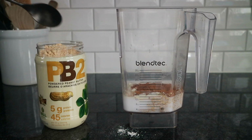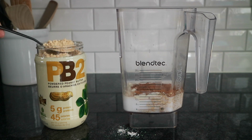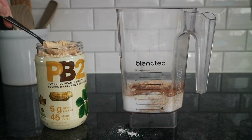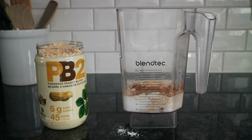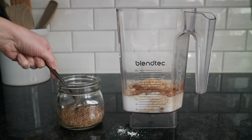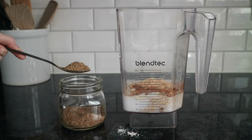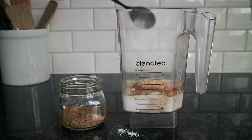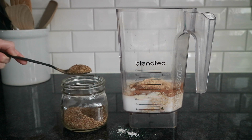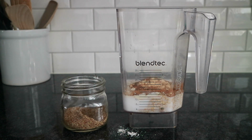Next, I add peanut butter, and I use powdered peanut butter just for convenience's sake, so I don't have to deal with scooping peanut butter out of the jar. It is a lower fat content, but not something I'm hugely concerned about right now. Next ingredient is flaxseed, and flaxseed is another milk boosting ingredient, so I add 2 tablespoons of this, and it doesn't have a strong taste or anything, so just throw 2 tablespoons in there.